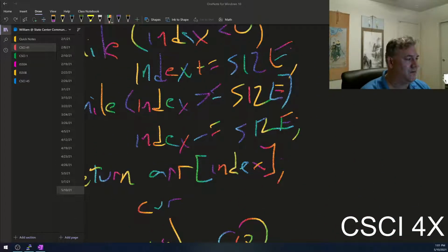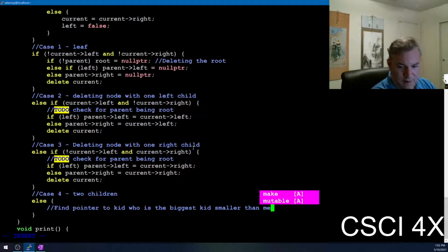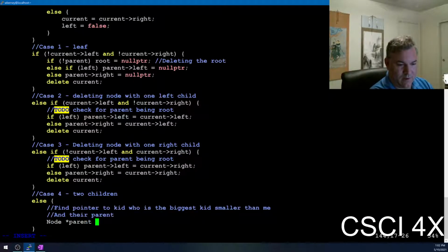All right. One step left, then all the way to the right. It's like a Peter Pan or something. All right, so with 2 children, find a pointer to the kid who is the biggest kid smaller than me, and their parent. So let's do this. What is our type? Node pointer. Okay. Node pointer parent2 is equal to us.